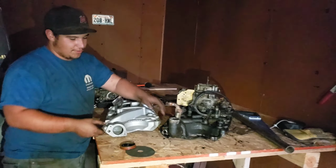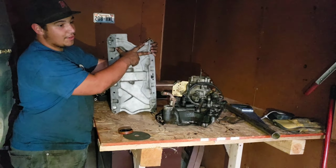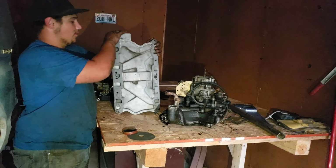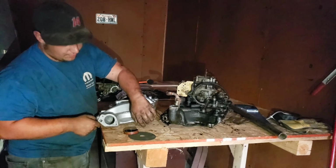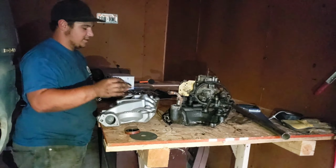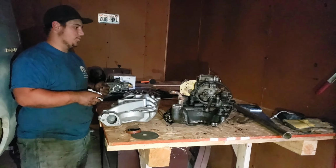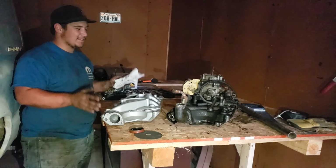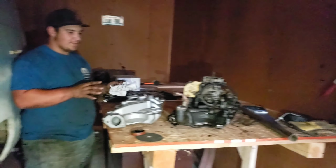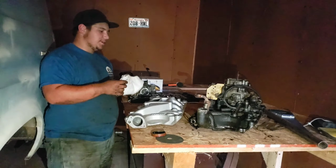The Windsors from here to here are wider than a 302 or a Cleveland. The Windsor is going to be wider there in the valley. So that's a key way to tell the difference between a Windsor and a Cleveland or a 302. Because a 302 and a 351 are basically the same motor, pretty close. There's a few key differences. The heads are interchangeable on them. The cams are interchangeable. That's pretty much it.